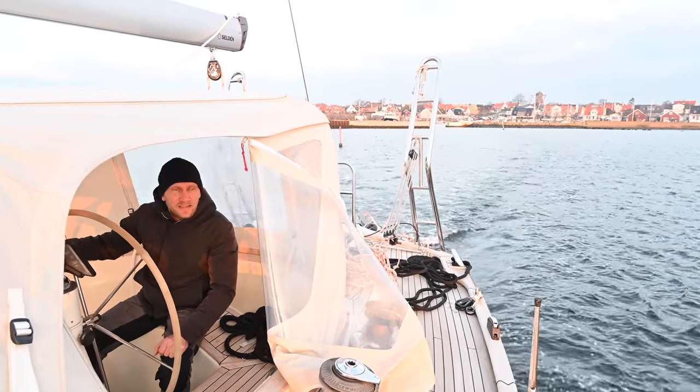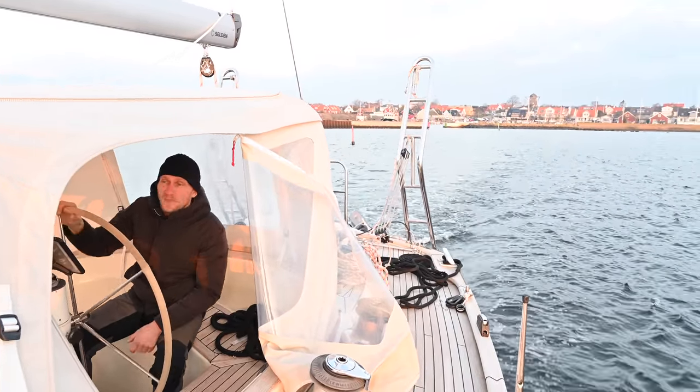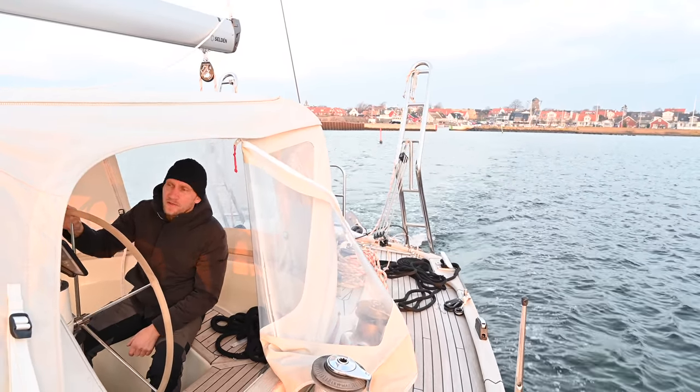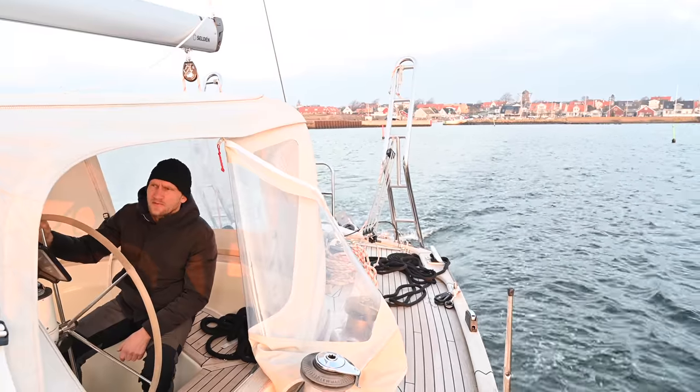Leaving Viken, and now we're going to Helsingborg. We need some fuel, so it's about an hour to Helsingborg, and after that I think we have around 5 hours to Malmö.